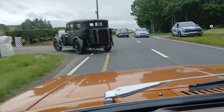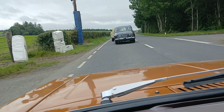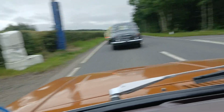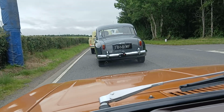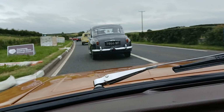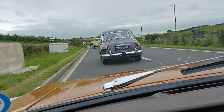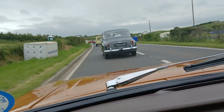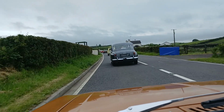Oh, he's pulling off. Oh, I can see why. We're just going to turn the camera off here a minute because there's quite an extensive traffic jam ahead of us. Be safe. So Jim was just telling me there that he was in the car business and he knows quite a few of the people that are out on the rally tonight who are also in the car business.